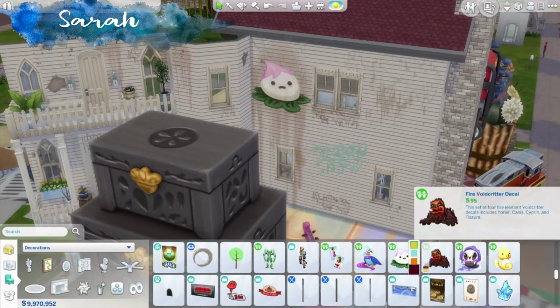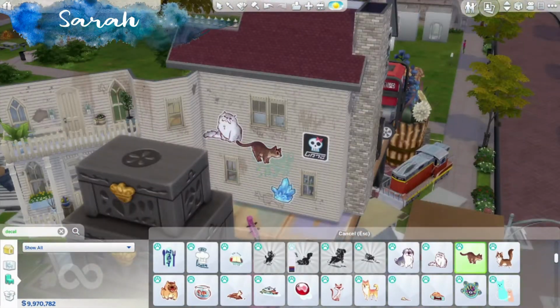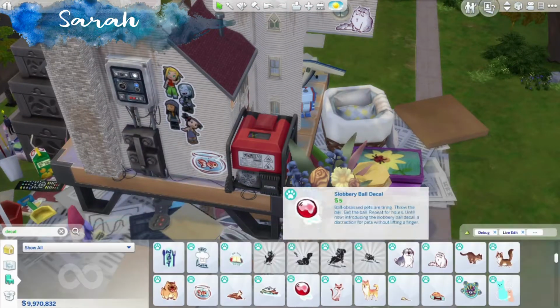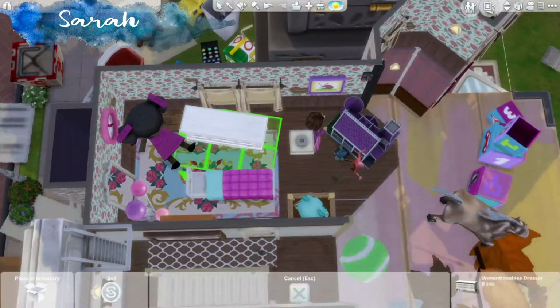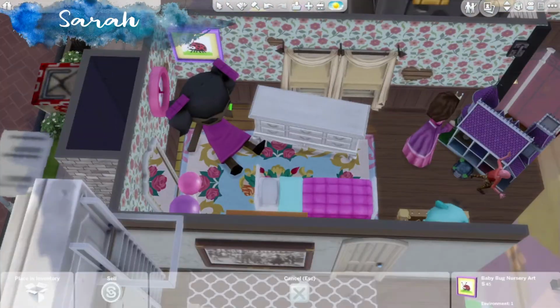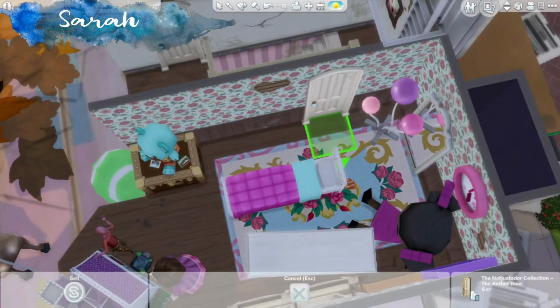I then found some decals in the decor picture section that looked like actual stickers, so I sized up the ones that had a white outline and placed those on the outside of the house as if the child had tried to decorate it themselves. Unfortunately, I was mostly limited to cats and dogs because there were only those and the one sticker of the collectible dolls in game, so that's what's on there.